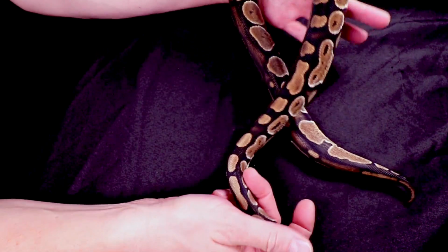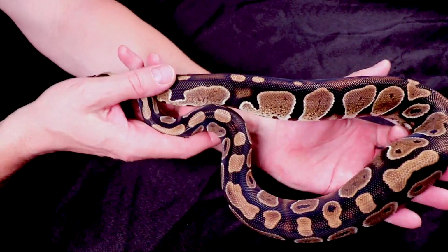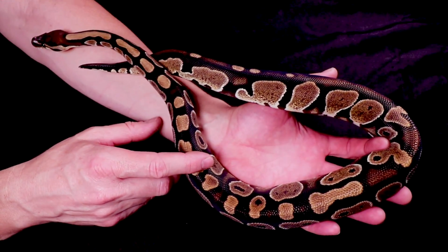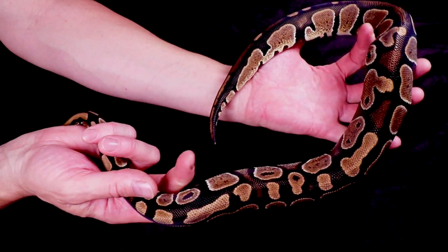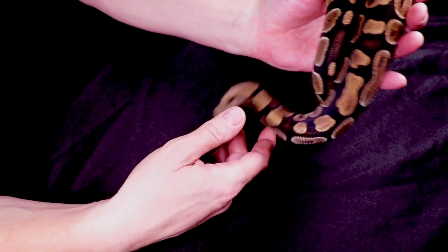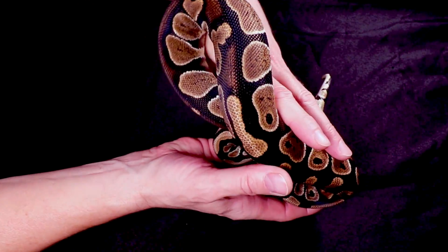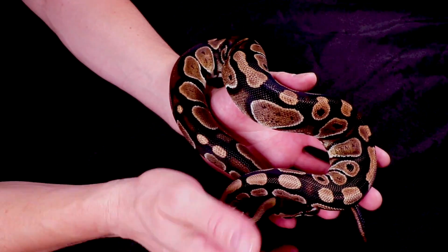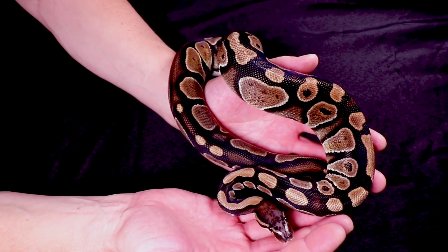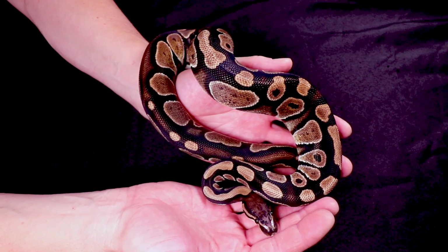So this one is 50% het caramel albino. As a matter of fact, I actually produced 3 of these. I was holding back 3 of them. I was like, all right, that's too many, and then I sold 1. So now I have 2 of them exactly like this, 2 males, and I have 2 females that are exactly like this. So if my odds are 50%, I figure if I hold back 2 of them, I could actually get 100% by holding back 2 50%.